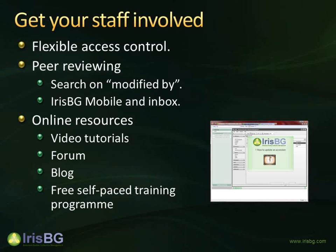We also have great support for peer reviewing. You can, for example, search for records changed by a certain person. So once a week you can go through with your junior staff what kind of changes they made to the accessions, and then revise that with them. That's a possibility you have in the system. IrisBG Mobile also has the inbox feature. All the changes made on the device come to the inbox, and you can have a look at them before you commit them into the system. A great way to revise data entry before it's actually put into the system.